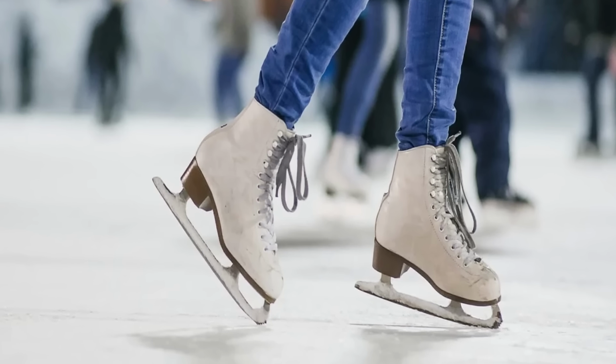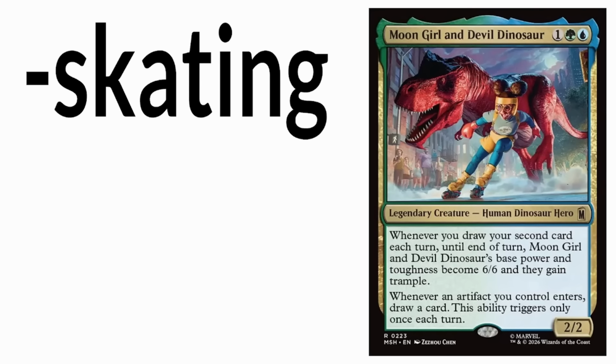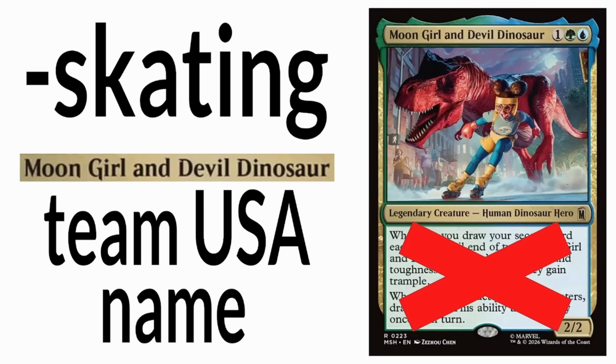Anyway, ice skating is way cooler, which is why we got Moon Girl and Devil Dinosaur. They're not technically out yet. They come out in the superheroes. I don't care. 1 green, blue, 2/2. When we draw a second card, Moon Girl gets super beef. Then whenever an artifact we control enters, we draw a card only once each turn. It's skating, and Moon Girl and Devil Dinosaur sounds like a baller name for the Team USA. You know what I'm saying? Team USA, aka Moon Girl and Devil Dinosaur. They're now taking the stage. Anyway, don't worry about the text. It's mainly just because they're like skating and stuff. And they're the only art that skates.